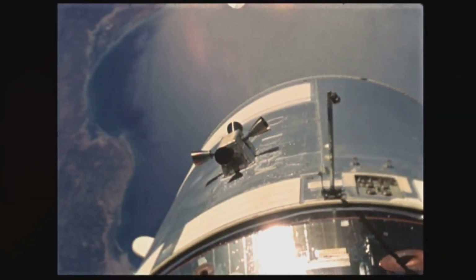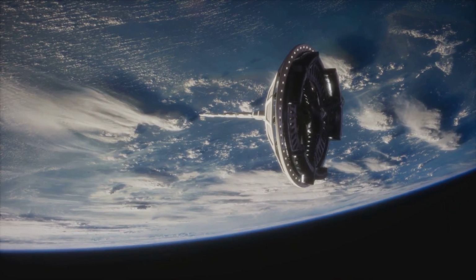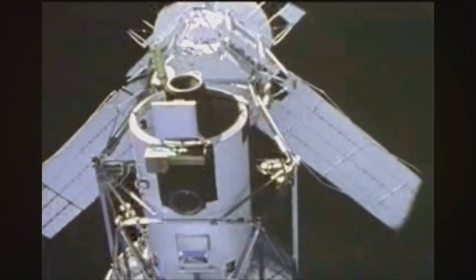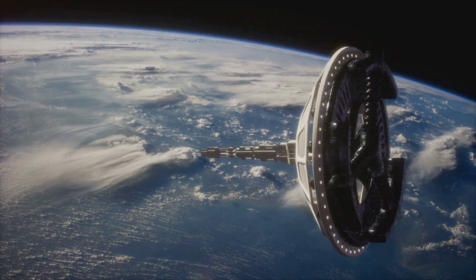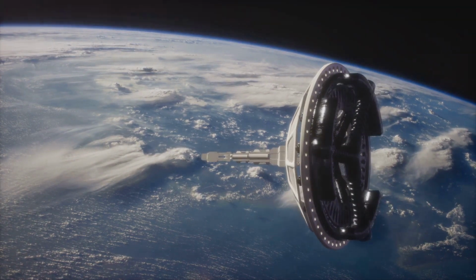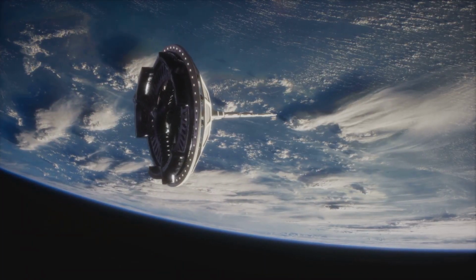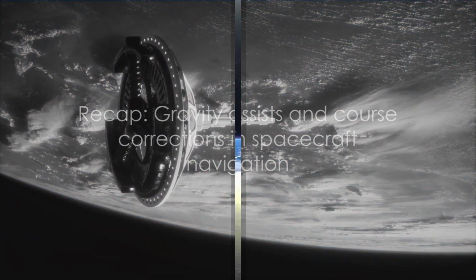But what about when the spacecraft is already on its way? That's where course corrections come in. Space is not a straight line, and even the best-laid plans can go awry. Course corrections are like the minor steering adjustments you make when driving a car. They are small tweaks to the spacecraft's trajectory made during its journey to ensure it stays on the right path. And there you have it, the basics of spacecraft navigation. But let's summarize what we've learned.